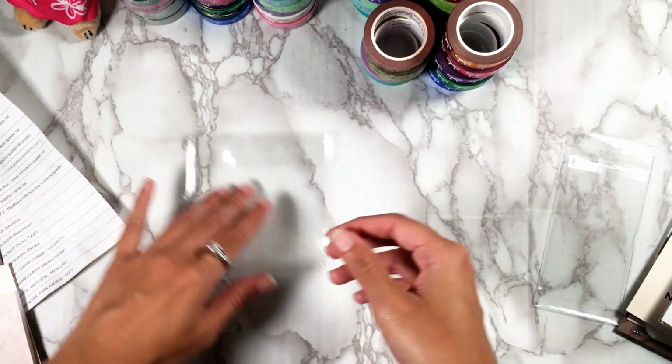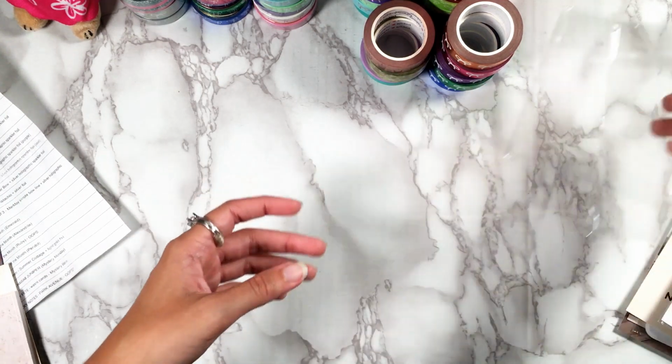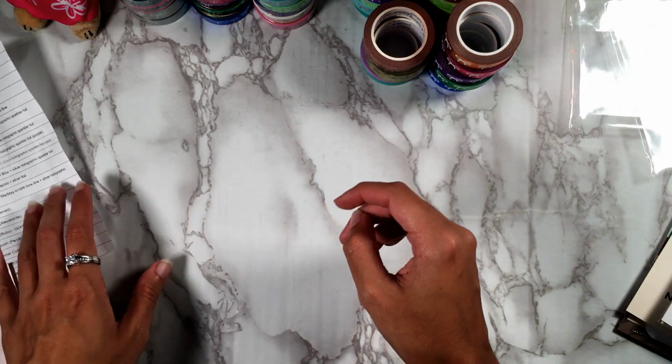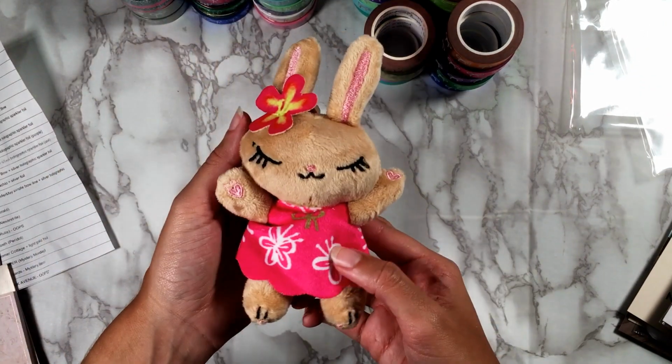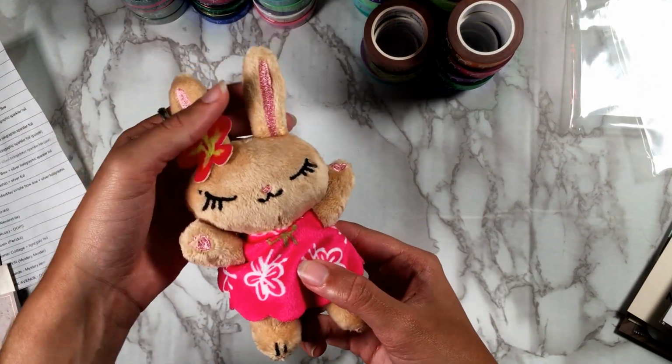So that is that, and that is all of the flat items from Simply Gilded. Now there is one super plush item, so I'm going to go over that next. Hint, hint, it is a juniper plush. This was the only one that I didn't have.